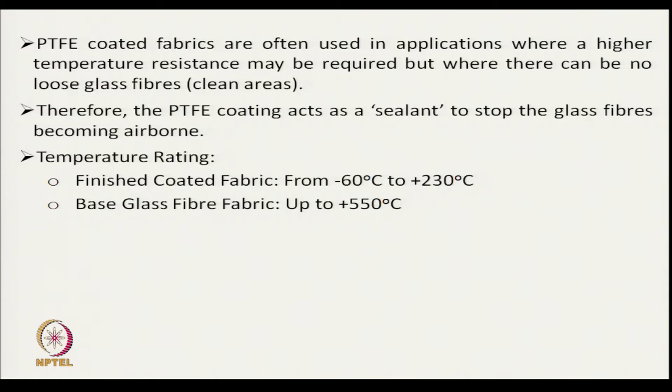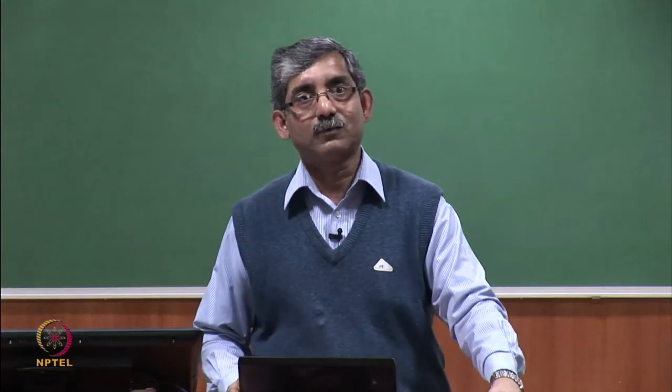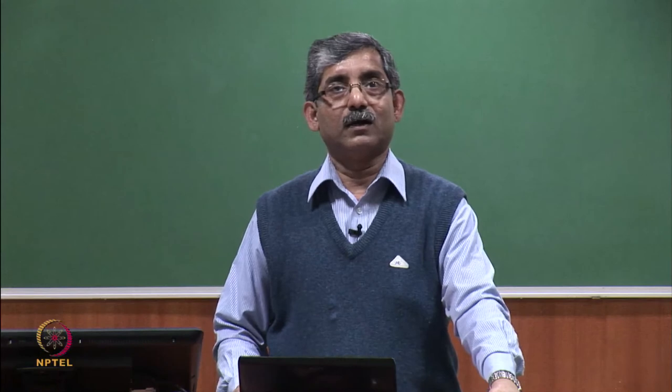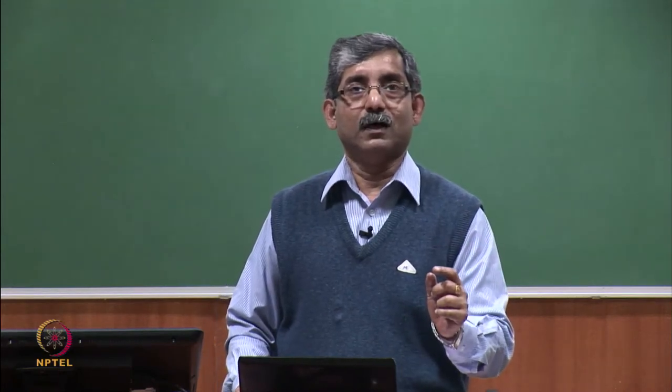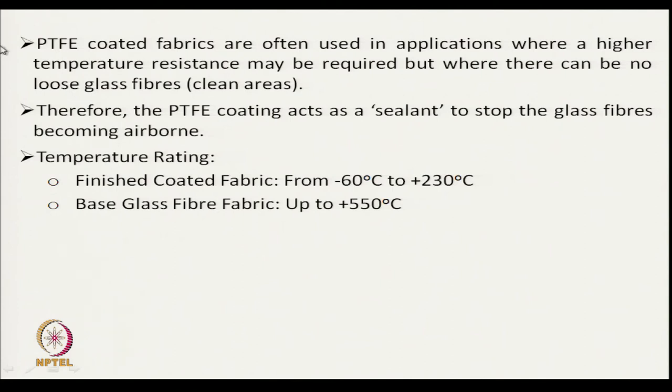So, PTFE coating on glass fiber helps in preventing the shedding of loose glass fibers, where contamination by glass fibers is basically dangerous. So, this PTFE coating prevents the loose glass fiber from coming out of the structure. This is used for clean areas. So, here the PTFE coating acts as a sealant to stop glass fibers becoming airborne, so that glass fiber after breaking should not come into the environment.